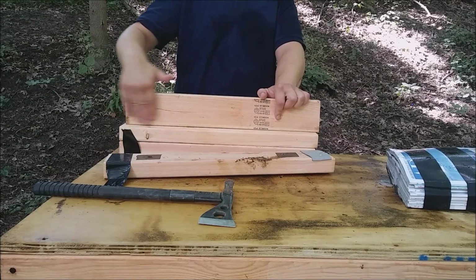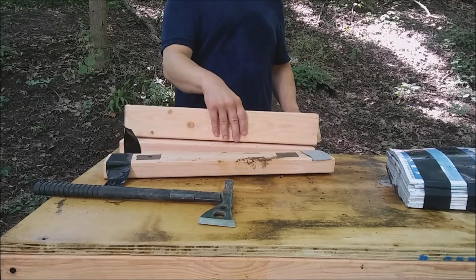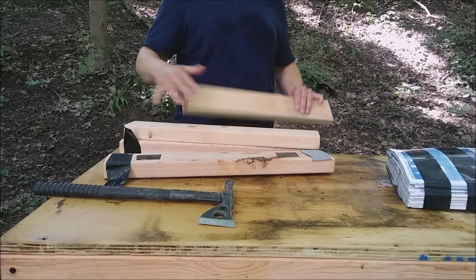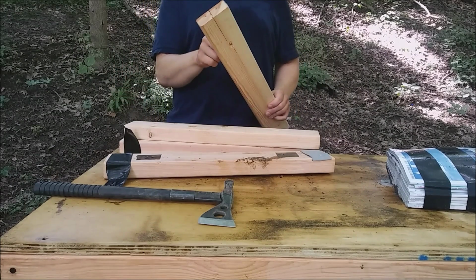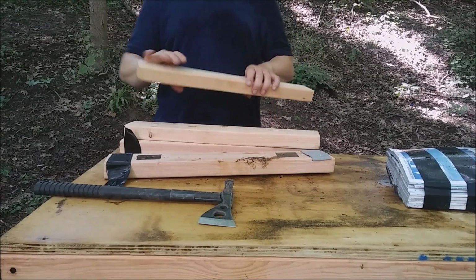The 45, there's nothing on the back. And on the third board, there's a big dent with the 357 Magnum. Nothing on the one with the 45, obviously. But the 45 did crack the board, which the 357 did not. So I'm going to cut this open and we'll see what we got.